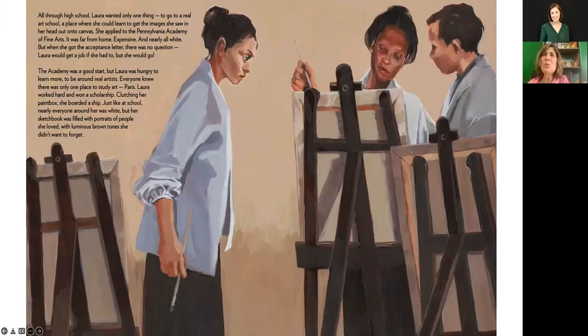All through high school, Laura wanted only one thing, to go to a real art school, a place where she could learn to get the images she saw in her head out onto canvas. She applied to the Pennsylvania Academy of Fine Arts. It was far from home, expensive, and nearly all white. When she got the acceptance letter, there was no question. Laura would get a job if she had to, but she would go.